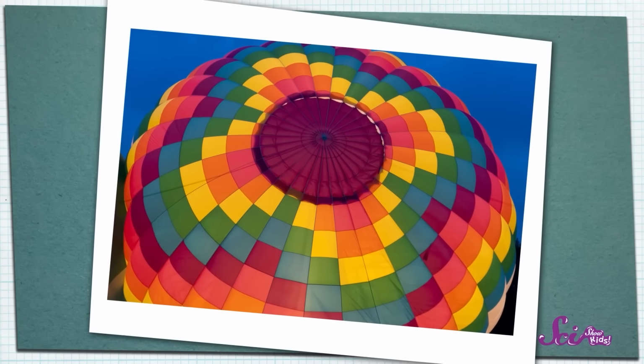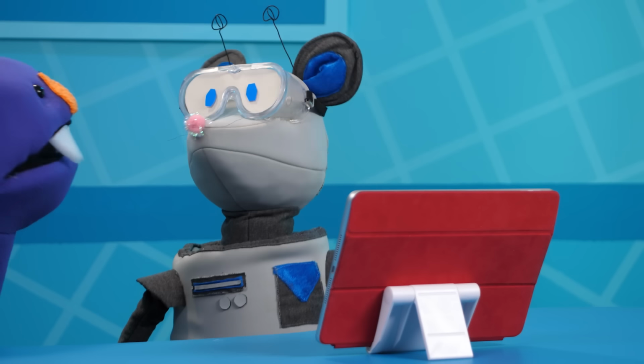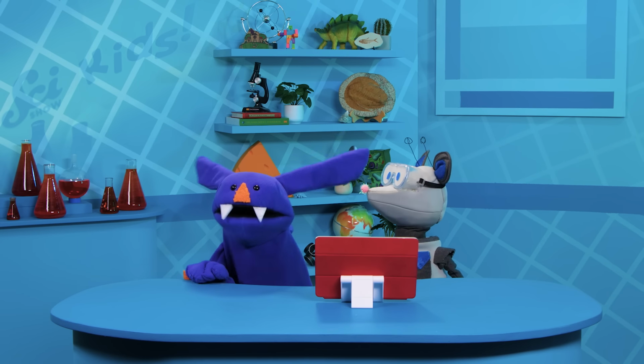Now, how does the balloon get back down? Well, the pilot opens a flap at the top of the balloon that lets the hot air out. As the balloon fills with cooler, denser air, it begins to sink gently back down to the ground. It may be hard to believe that something so big can be carried by little molecules we can't even see, but that's what makes hot air balloons and science so amazing. Squeak says he'd love to try a hot air balloon someday, if he could get over his fear of heights.